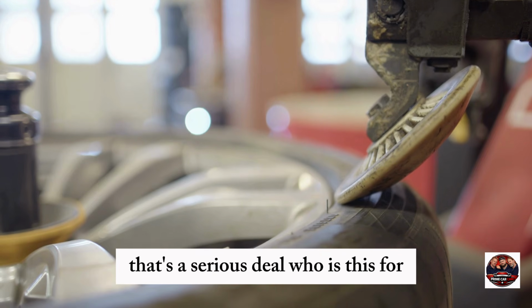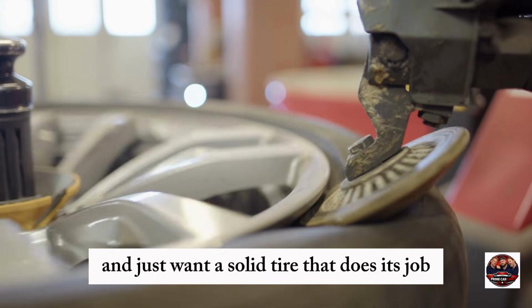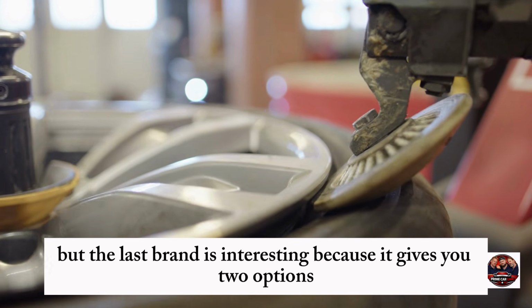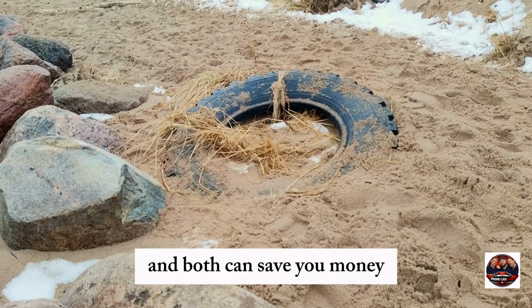Who is this for? This is the quiet long-mile workhorse. If you're not trying to impress anybody and just want a solid tire that does its job, General Tire is one of the safest sleeper picks out there. But the last brand is interesting because it gives you two options. One is the stronger name. The other is the cheaper little brother. And both can save you money.